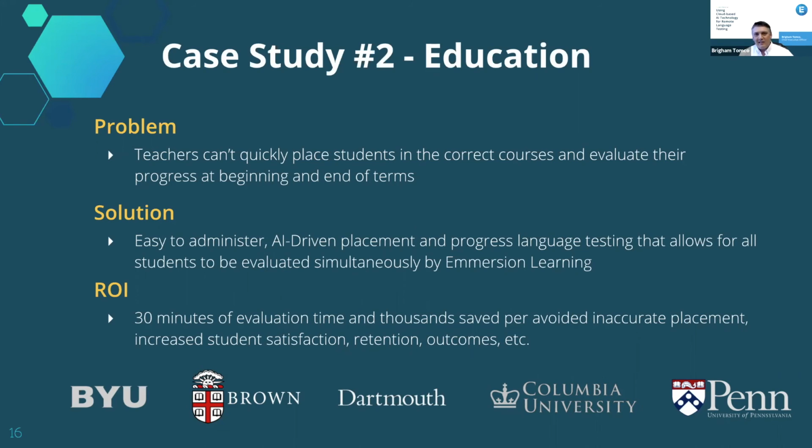This highlights the problem in education in general, in that teachers can't quickly place students in the correct courses and evaluate their progress at the beginning and end of term. So it's not just the volume, but the volume usually has to happen in a very short period of time at the beginning and the end of a learning process. And one professor can't do it fast enough to accurately be able to help their classes.